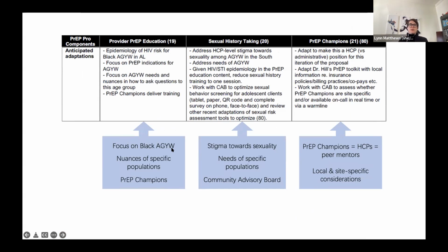Now, a trick with us, and this is maybe beyond the scope of this presentation, is that the provider population we're working with really has limited experience with PrEP at all. So we are particularly interested in this gap in PrEP prescription to Black adolescent girls and young women, but we also need to train the providers to provide PrEP to everyone that might need it. So that's a balance that we are trying to strike here.